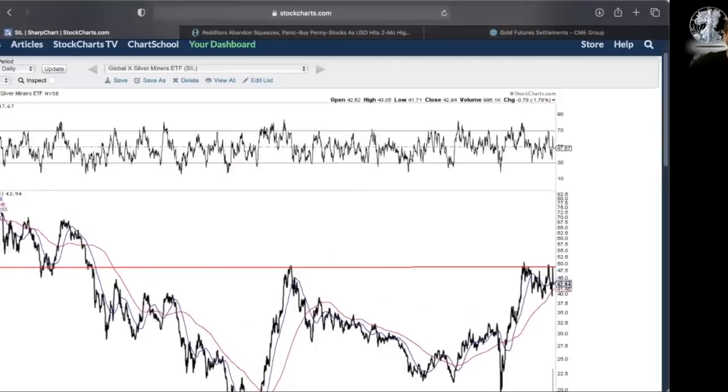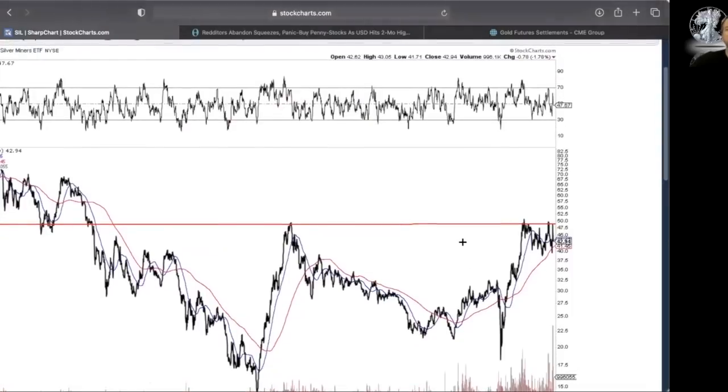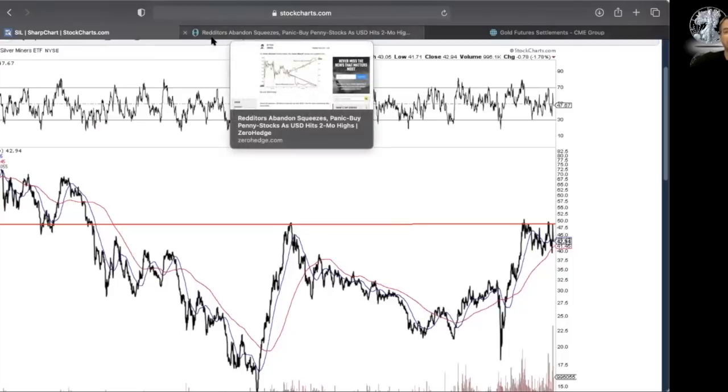Here's the ticker right here, SIL, Global X Silver Miners ETF. If you're interested in investing in the silver space and getting into the stocks, and that's part of what you've discussed with your financial planner, this could be one. There are some others as well, but I just wanted to note that we saw really positive chart formation here.